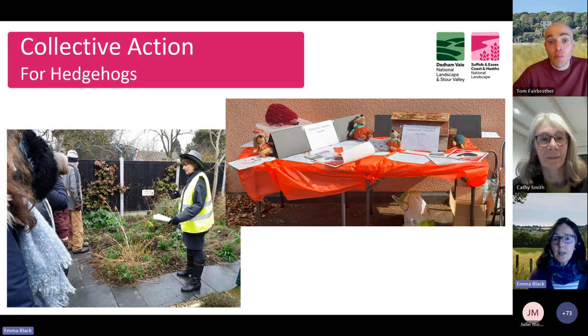Also, a lot of villages have fetes, and in East Bergholt they had a horticultural show, and the East Bergholt Futures Group had a whole stand on the hedgehog friendly village project. So again, lots of different ways to engage people, and a good way is through events.